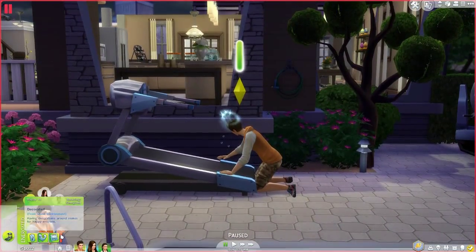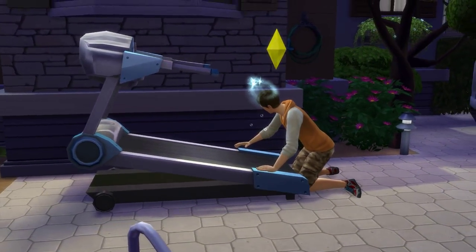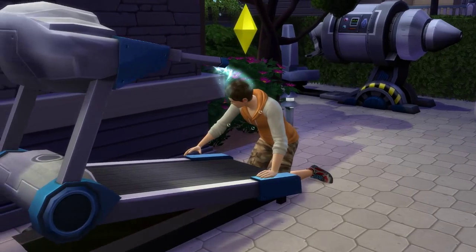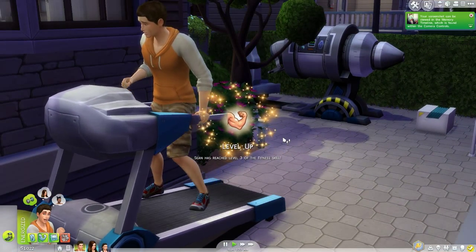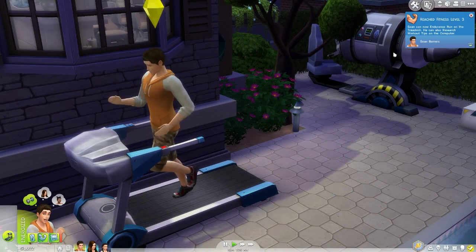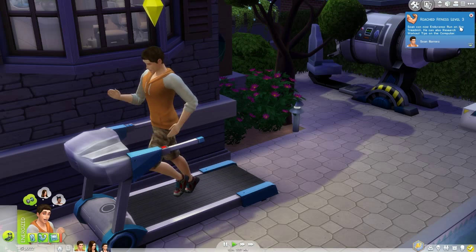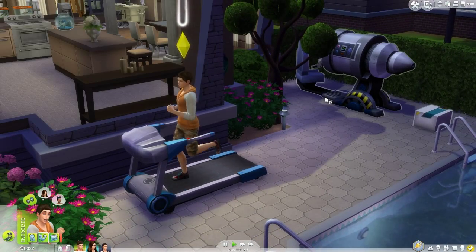No! Poor Sean. Oh my god. What happened? I guess he slipped and hit his head. Poor guy. Aww. Alright, so he reached the fitness skill level 3. Sean can now endurance run on the treadmill. He can now also research workout tips on the computer. Alright. Sounds good.